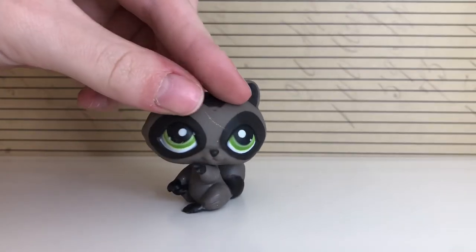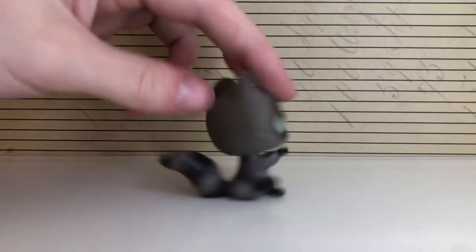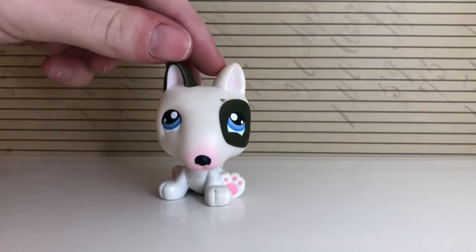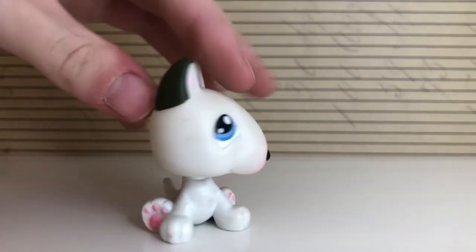This raccoon who I absolutely adore. Again, super easy clean up with that one. And everything in the back. This boxer puppy who I have, oh my god, he's just so cute. Oh, I'm so happy I have him. I love him.